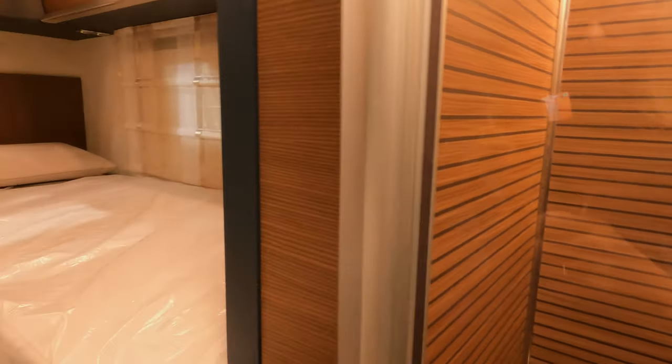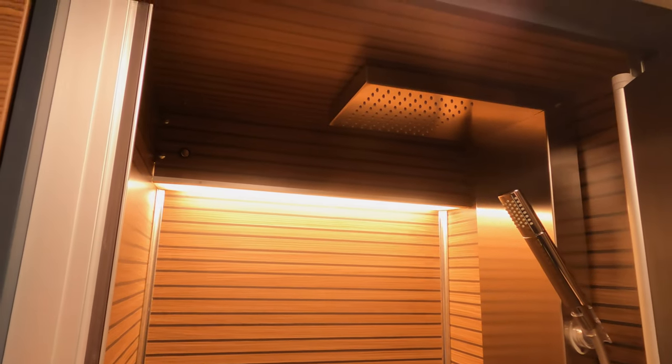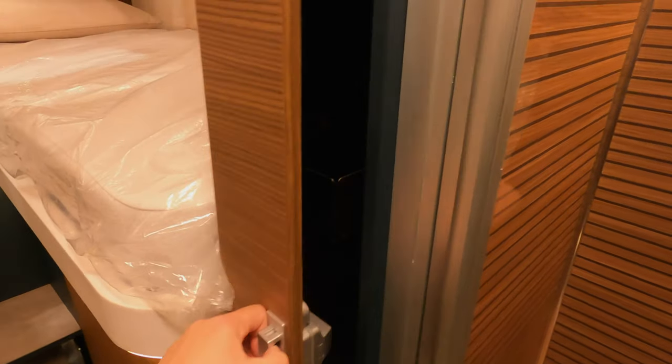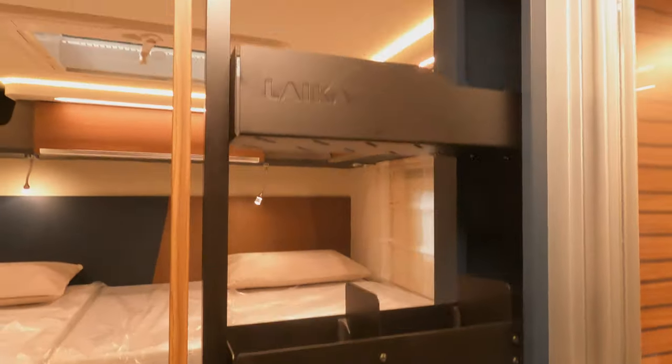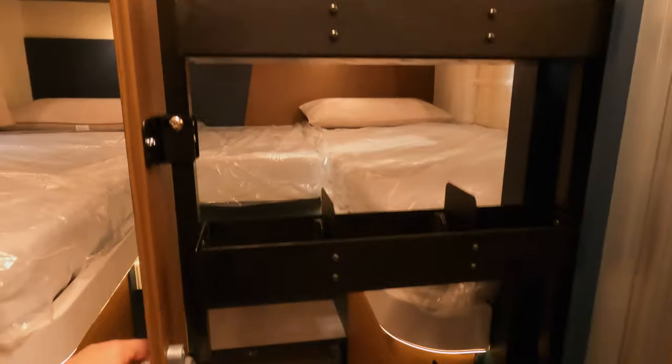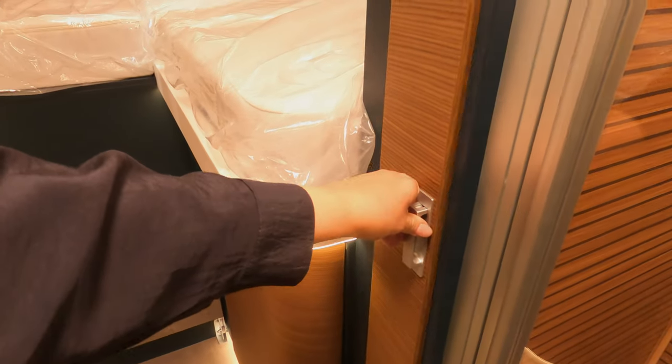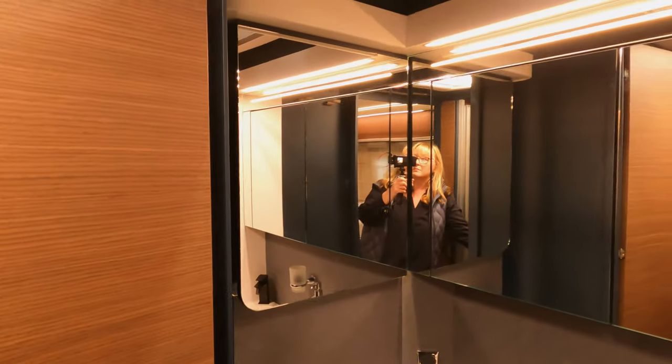Looks amazing. Glass door with a shower head. Wooden finish. There's a little... what is that? Oh, pull out. That's cool. Nice storage space for jars and things like that. That's cool. And then again, we've got the door that opens to make a separate ensuite. Fabulous mirrors in here.